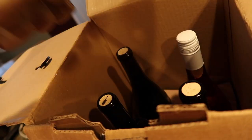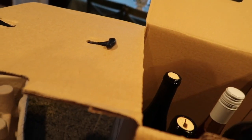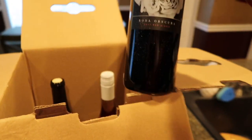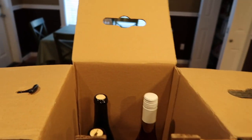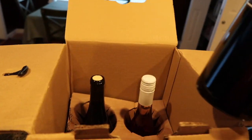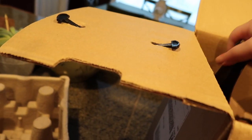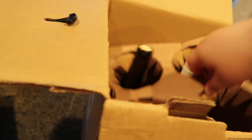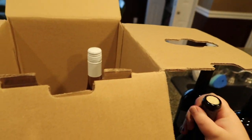So I've got 4 wines in here. Your girl loves wine. So we've got Rosa Obscura Red Blend. Ooh, that's a pretty bottle. I do love a good red blend. A Chop Shop Cab Sauv Love. Oh, let's just take this part off. We've got Folly of the Beast Pinot Noir. That's a cool bottle too.